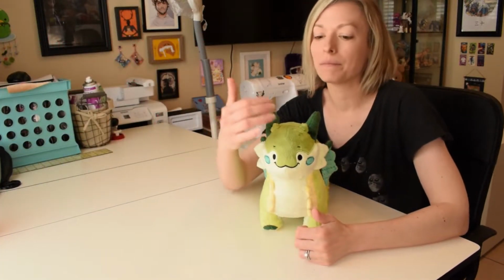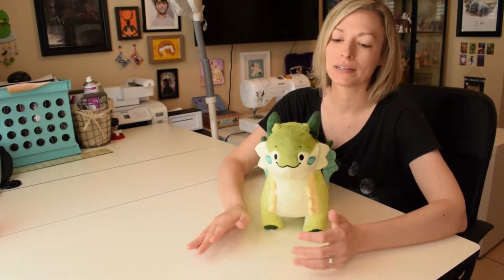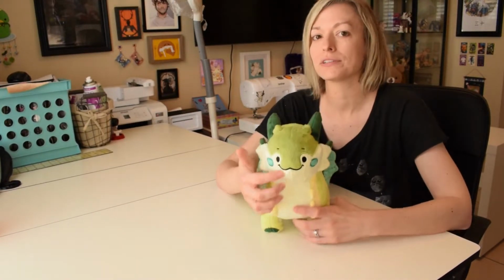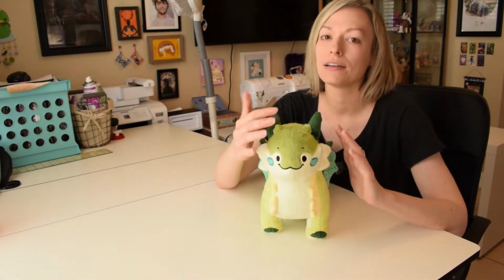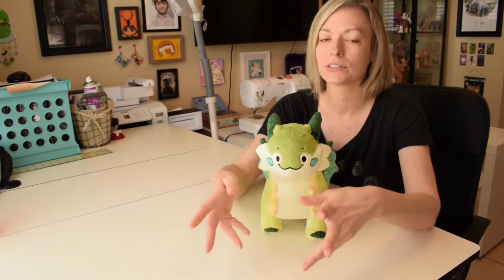Removing seams from the front of the face also makes embroidery a whole lot easier, because if I had a seam running down his entire face here, I would have to line up his mouth, which is a bit of a pain. And then if I don't sew it perfectly, the eyes can be uneven, and then the whole face could just be asymmetrical, which doesn't look very good.